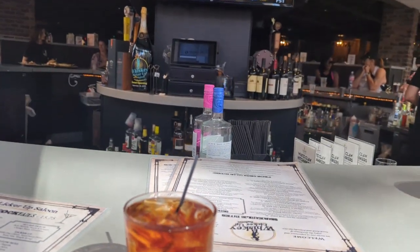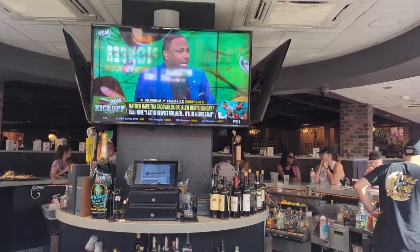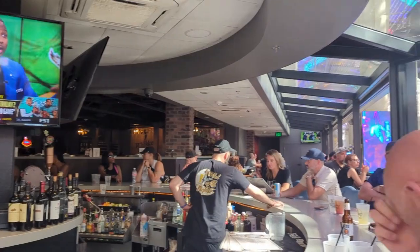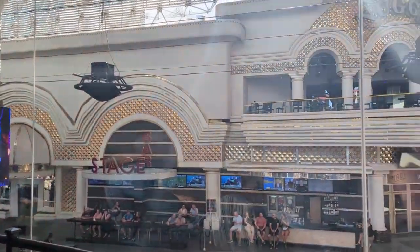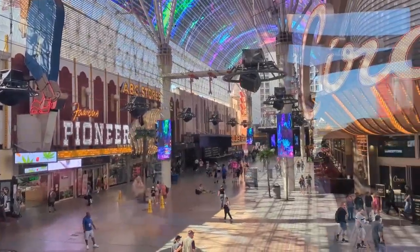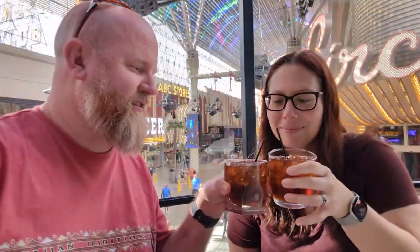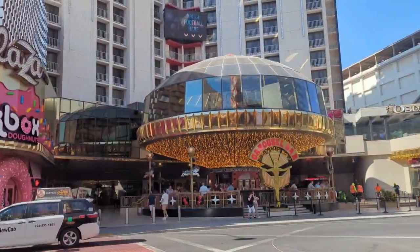The drinks aren't cheap here, though they are very heavy-handed with their pours, and I definitely appreciated that in the middle of this warm day in October of all times of year. It was actually quite warm out, but nice, ice cold. This version that they have of their old fashioned is so strong, guys. I mean, you only need one of them. Don't get more than one. But super cool to be sitting out over Fremont Street and have it rotating around.